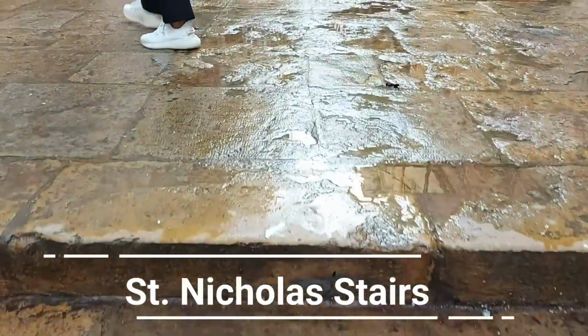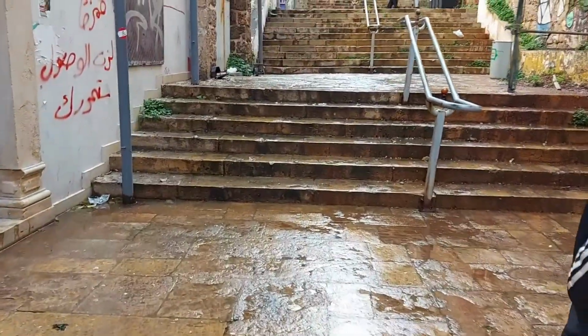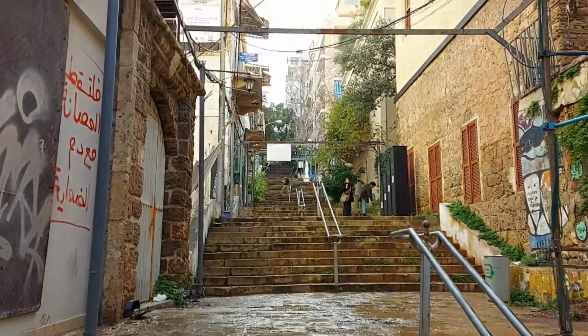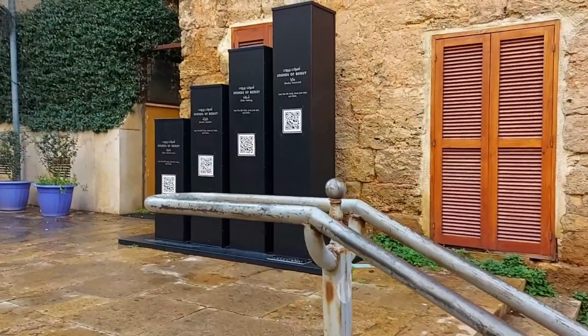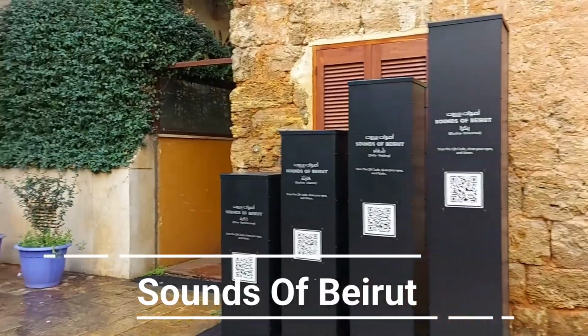St. Nicholas Stairs, or Daraj al-Fan in Arabic, also known as the Escalier de St. Nicholas, is a public stairway in Gemmayzeh between Rue Gouraud and Rue Sursock uphill. It makes the 125 steps and 500 meters span staircase.